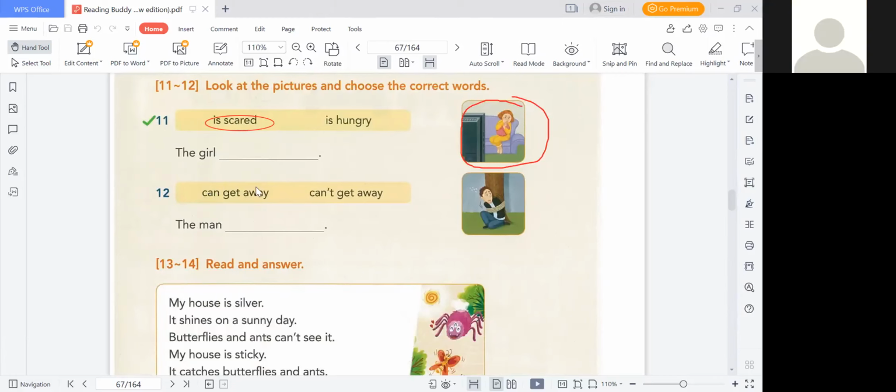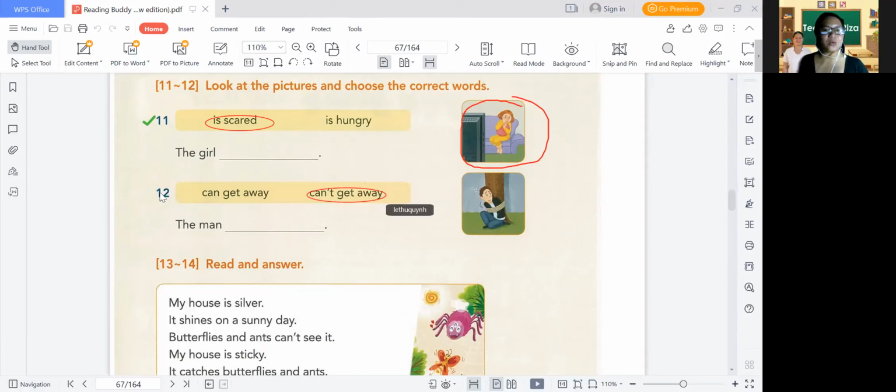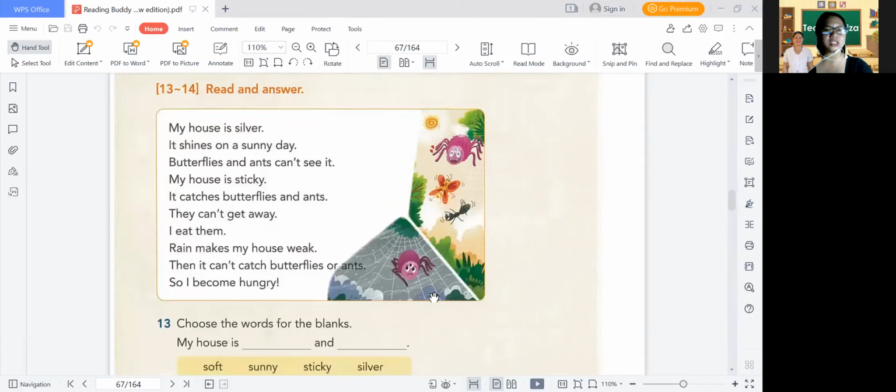The man can't get away. Okay, the man can't get away. Correct. Good observation, Julia. You get the correct score. Very good. Let's start with number 13 to 14.